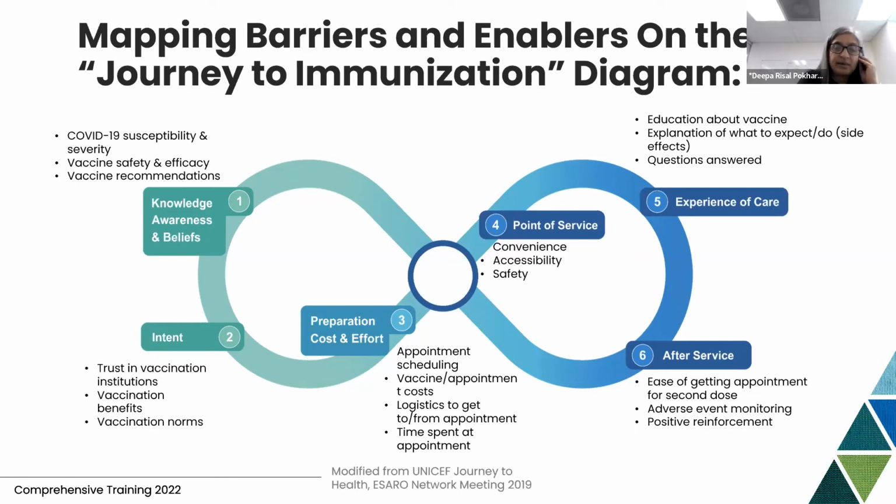And the recommendations that are being given by the authorities, including the Ministry of Health, it could be WHO, UNICEF, CDC, or others as well. And then the second step is, if we have enough knowledge, the next step would be the intention. Do we intend to really get vaccinated? Do we trust in vaccination and the vaccinators and the health system and the government as a whole? Do we believe in the benefit of vaccination and vaccination norms? Is it a social norm? Are other people getting vaccinated? Are my friends okay with it? Or are they going to make fun of me if I go and get vaccinated?